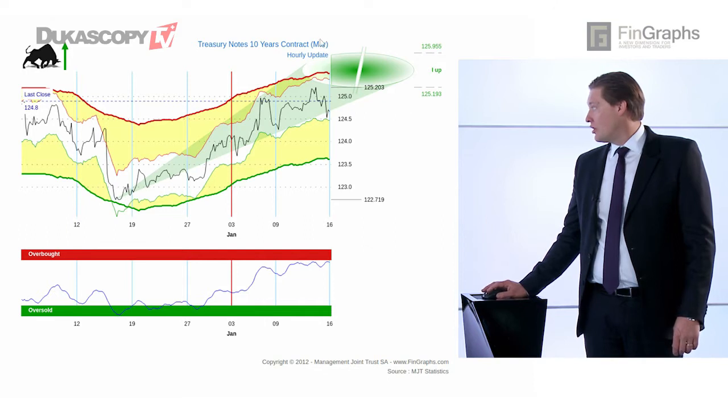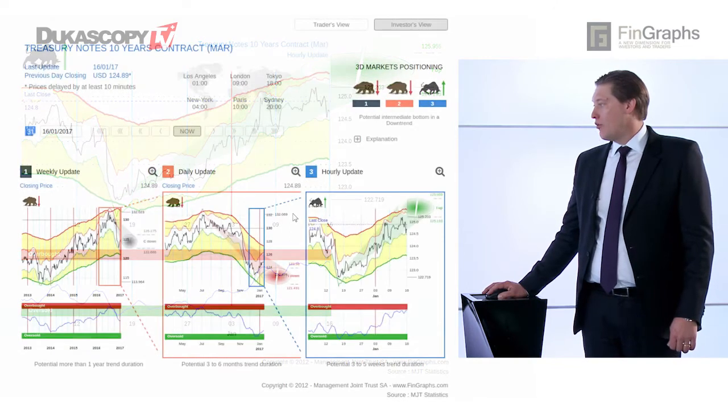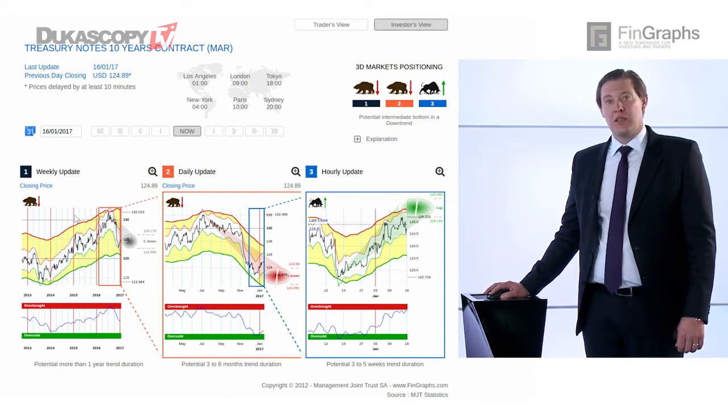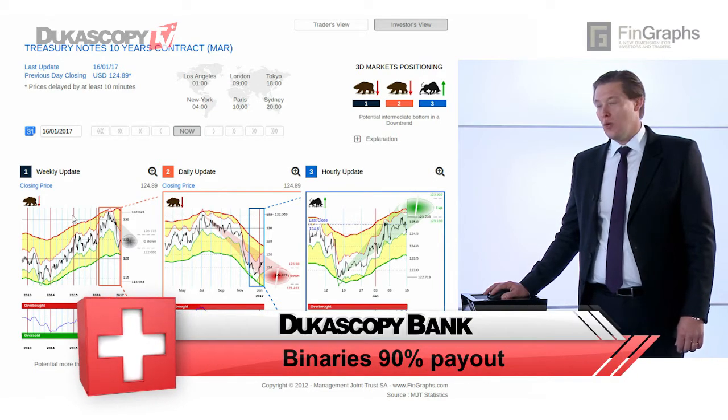We can see that the targets have been met and that we're slowly getting towards a point where our envelopes are almost touching each other and that we're slowly getting into overbought. Looking at the 3D picture, or the picture over 3 investment horizons, with a weekly chart here for the perspective over the next few quarters, a daily chart for the perspective over the next few months, and the hourly chart we just saw for the perspective over the next few weeks, we could see that the medium and the long-term trends are still heading lower.